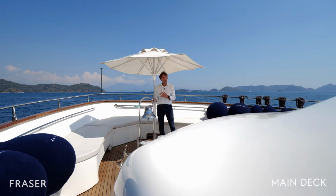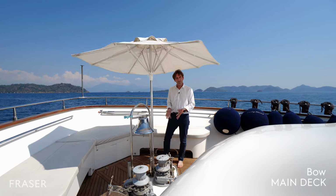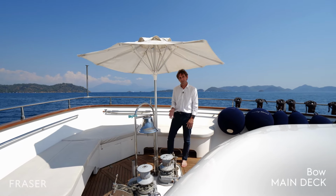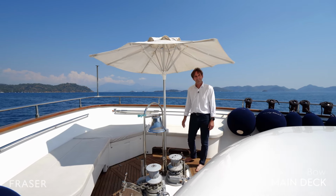We are now at the very bow of the vessel, where the anchor operations are. Two electric windlasses with about 100 meters of chain, and the seating arrangements show you where to sit to enjoy the ride.